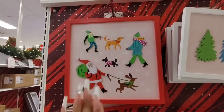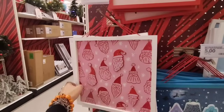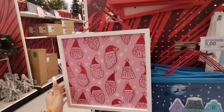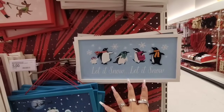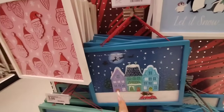It's a different type of Christmas, definitely not a traditional. Again, here we have more of the Santas with the white frame, and this could go, I think, for Pinkmas. I do like this, Let It Snow, Let It Snow. I think that is fun. I think you keep that up in January, and again, we're looking at $5 wall decor, so that is awesome.